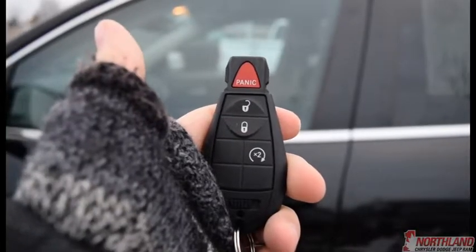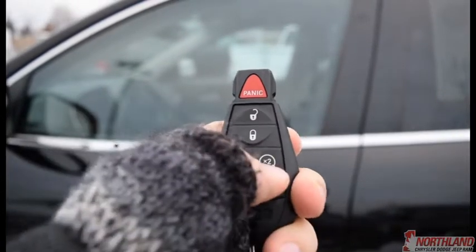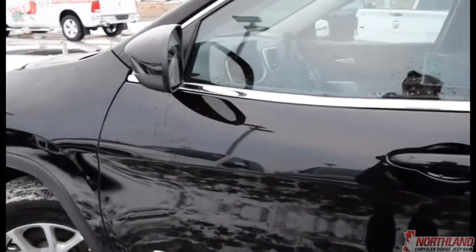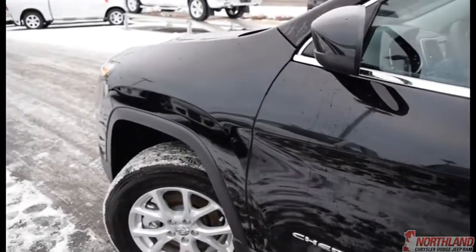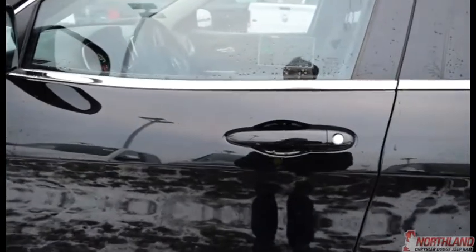Let's jump on in now. So we got our keys here. You got 2 presses to this guy to unlock all the doors, 1 press to that one to lock it, and then this guy is your remote start. Super nice in the winter. You can start it up and when you get into your car it'll be nice and warm for you. But let's unlock it and let's jump on in.